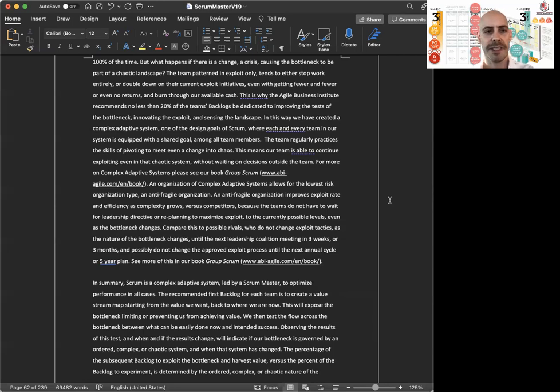This is why the Agile Business Institute recommends no less than 20% of the team's backlog be dedicated to improving the tests of the bottleneck, innovating the exploit, and sensing the landscape. In this way, we have created a complex adaptive system, one of the design goals of Scrum, where each and every team in our system is equipped with a shared goal among all team members. Part of the definition of a complex adaptive system is that there's a shared common goal across the system, and then there are multiple entities in the system that independently innovate and contribute to moving towards that goal. And that is what Scrum is designed to do.